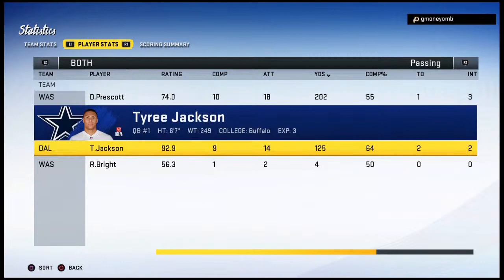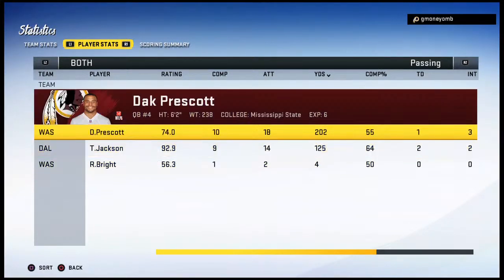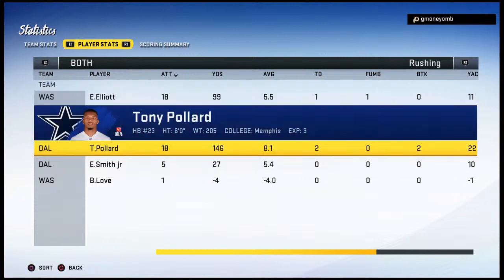So for Dallas, not much to complain about here. They come in and steal a victory in a tough place to play on a Sunday night. And they will head back home next week. Meanwhile, for the Redskins, they obviously fall to 0-1 with the defeat. And they'll get a chance to redeem themselves at home next week.